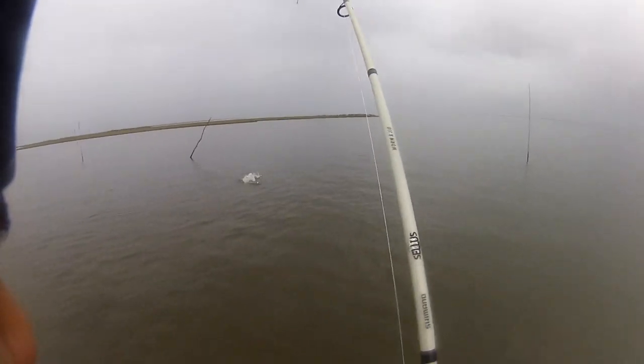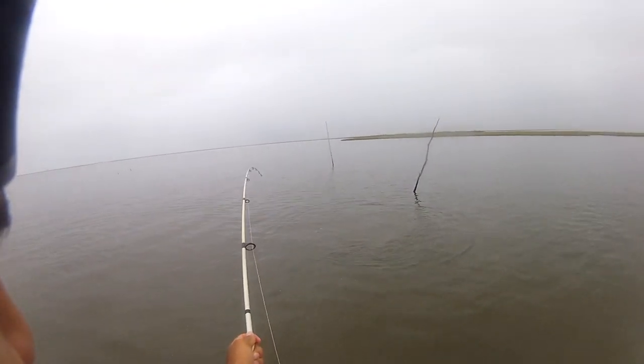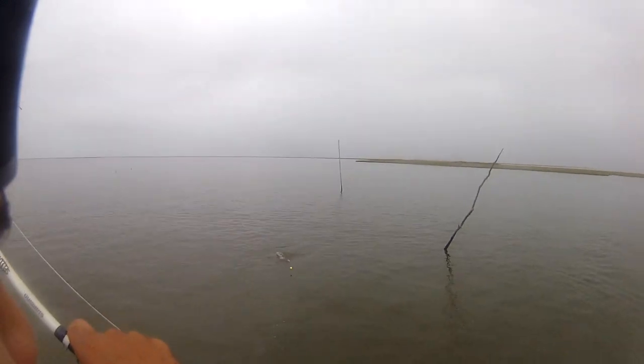We were trying to fill the chest up with trout. I wasn't super enthused that this guy decided to bite in the middle of our fast-paced trout bite. It's crazy that he's not going outside of the boundaries. All right, here he comes. Here he comes.